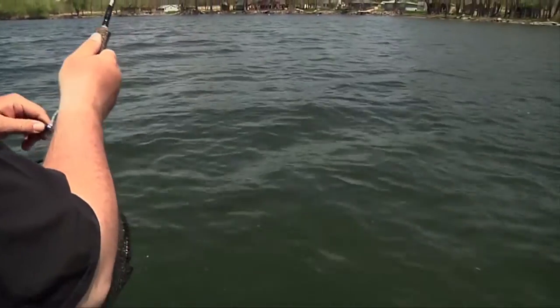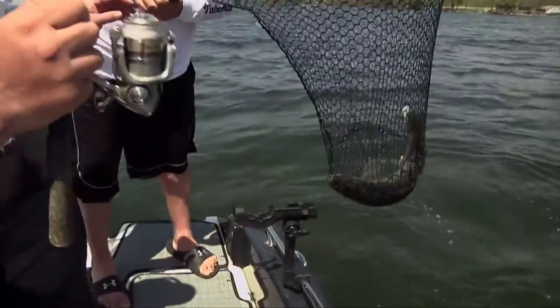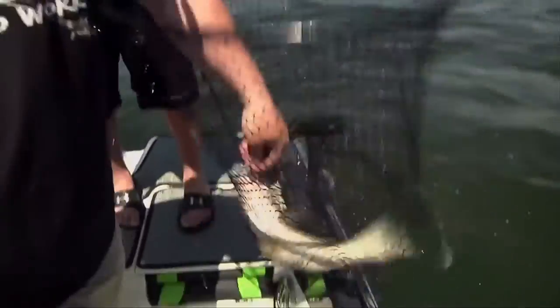Ooh, this might be a good one, huh? Oh, there he is down there. That's not a bad fish. He does not like the boat. No, that's one thing with clear water. They kind of know what's next. Ooh, look at him. That's a good fish. He's chunky. He's a good fish.